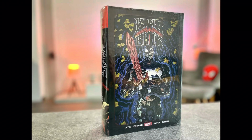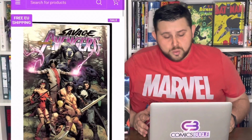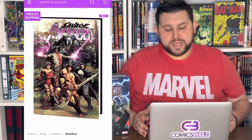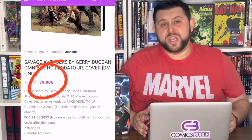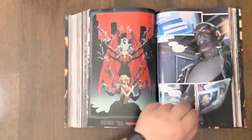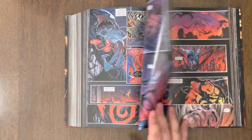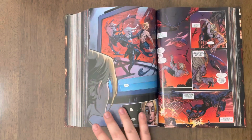King in Black was also released in its own omnibus, which includes every tie-in of this event. Me personally, I'm not a fan of event omnibuses, because most of the tie-ins are just fillers. To be honest, from King in Black, I remember mostly only the Savage Avengers one. And Savage Avengers will get their own omnibus soon, and these tie-ins are also included in there. You can actually pre-order it now in our eShop, and I will probably make a video about it because it was a really good series. In fact, the only essential tie-ins were from the Venom series, and they are included in this Venomnibus, so don't worry, you get the whole story like you should.